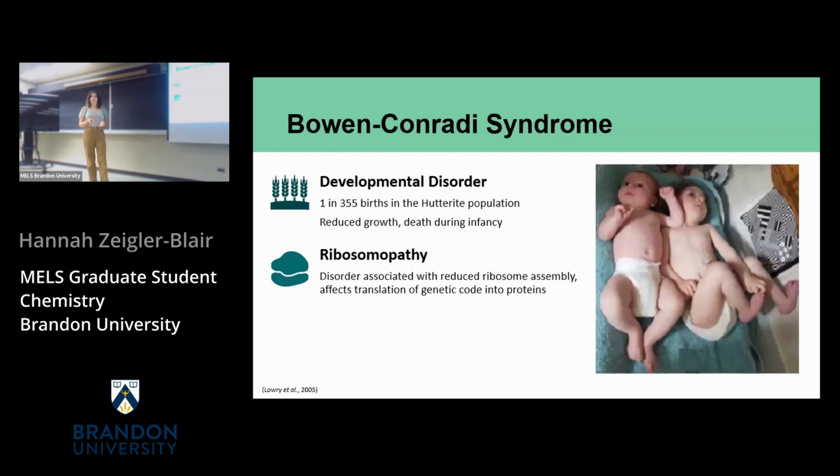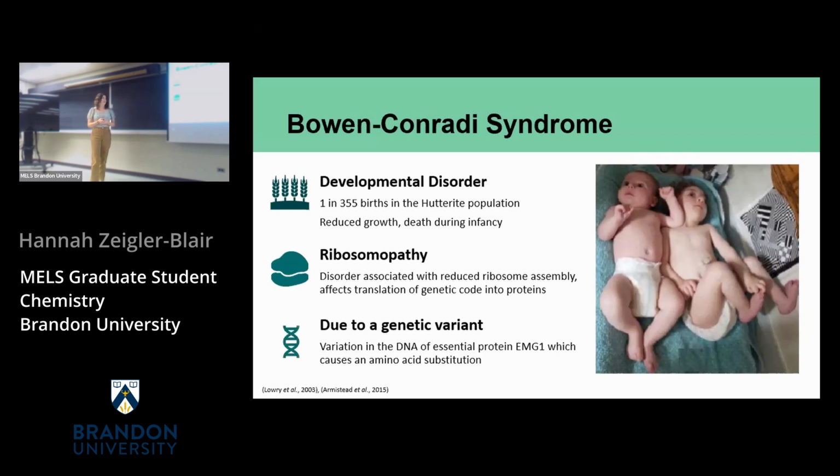Bowen-Conradi syndrome is a ribosomopathy, which, as I mentioned before, is a disorder associated with reduced ribosome assembly and affects the translation of genetic code into proteins. It is due to a genetic variation in the DNA of an essential protein, EMG1, which causes an amino acid substitution. This ultimately affects the protein structure and therefore function.